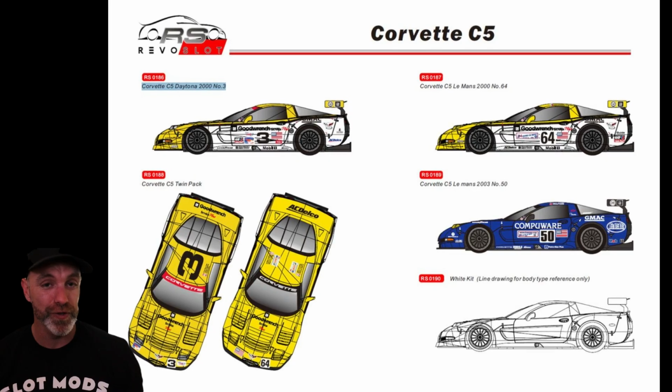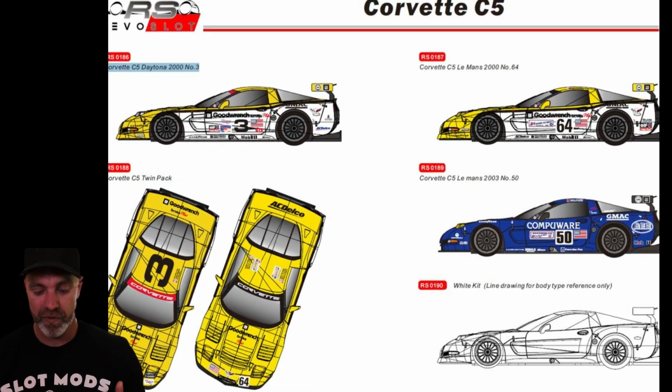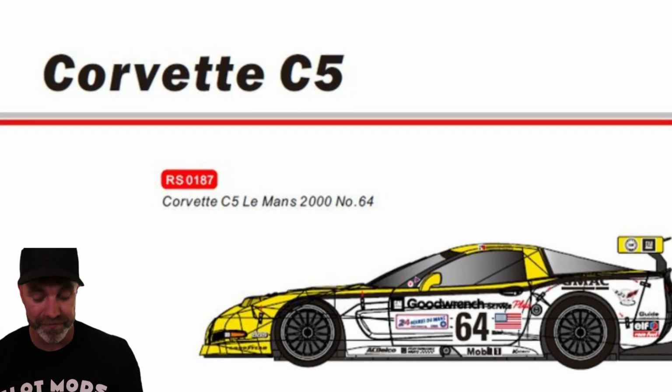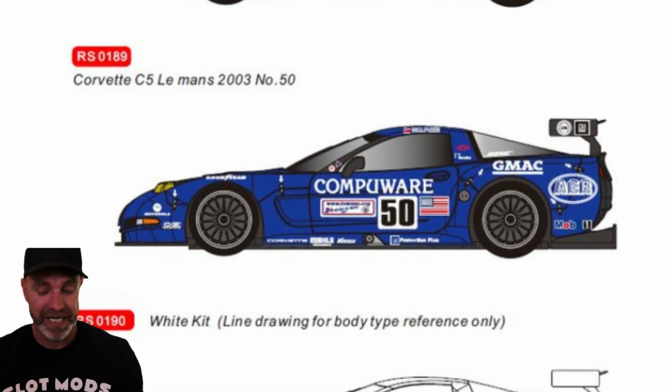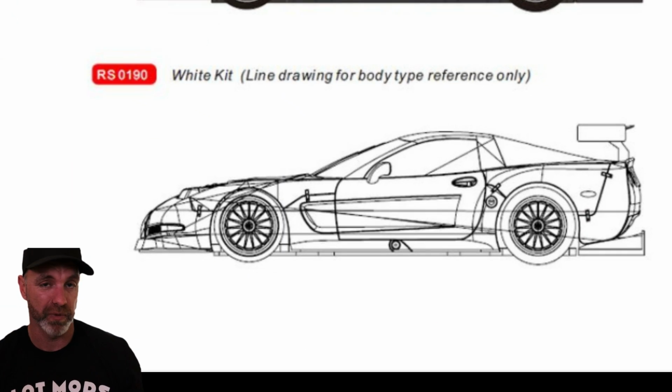So let's kick off the regular car news with Revo Slot. Now I found this news posted on Pendle Slot's Facebook group. Really cool news. We are getting a Corvette C5 from Revo. We do have 2 liveries. We've got the Le Mans 2000 Car 64, the Le Mans 2003 Car 50, and we've also got a white kit, which is really interesting because you make whatever livery you want.